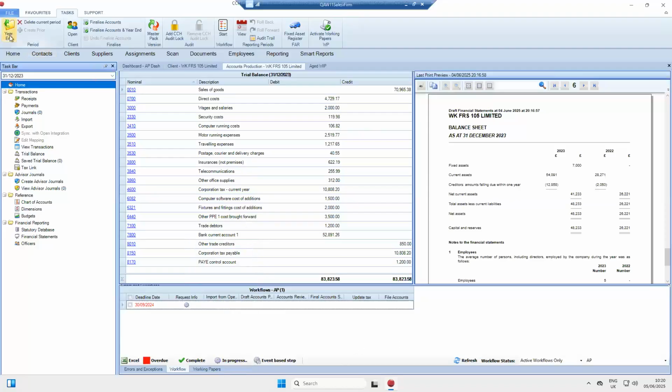Now the home screen is also where you would come to year end or delete your period, up here in the top left corner. You could choose to finalise your accounts, so prevent any further amendments being made, and you could also set it up so that certain users within CCH are unable to access the undo finalisation of the accounts. And just touching on that, you have a lot of control over what users can and can't do within CCH. So if you wanted to limit certain areas for certain users, you can absolutely set it up in that manner using our security groups and task permissions.